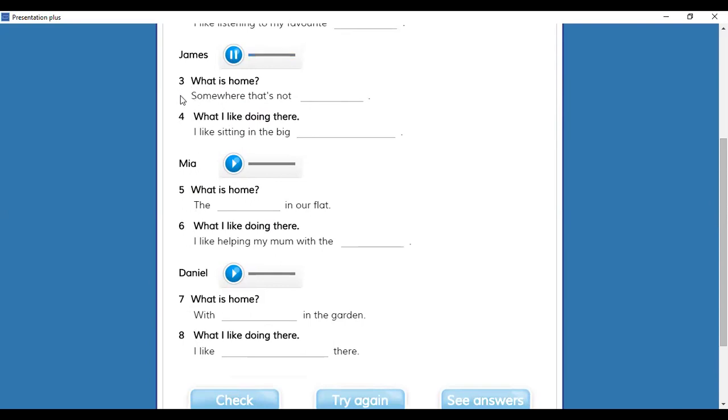Where's home for you? That's a difficult question. I feel at home where it isn't noisy. I think for me, home is the living room at my grandparents' house. What things do you like best there? The big soft armchair. It's very comfortable. I love sitting in it and watching TV.